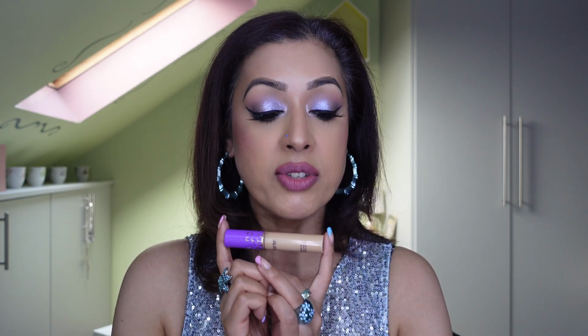Famous Tarte Shape Tape Concealer. My shade is in medium sand 34S. Is an amazing full coverage concealer. It doesn't crease, it doesn't crepe, it doesn't fade throughout the day. It stays perfectly well as long as you set it. For those of you that really like full coverage under the eyes because you've got quite prominent dark circles or hyperpigmentation, you'll definitely love something like this.